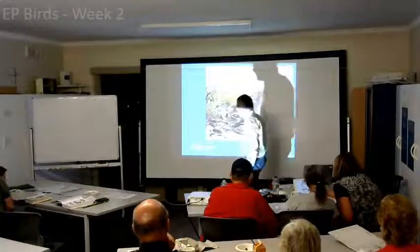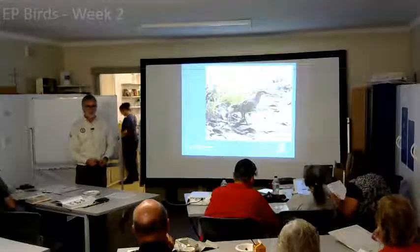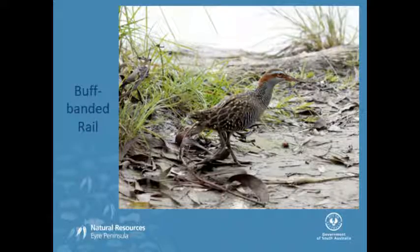Okay, now, often heard, or heard more often than it's seen, usually deep in reed beds. And we'd get a lot more of them recorded on EP, I'm sure, if people knew their call. Does anyone know what group it's in? Is it a wanderer? No. Is it a crake? It's in that crake group. Crake. Rails, yep. So it's in the crakes and rails.